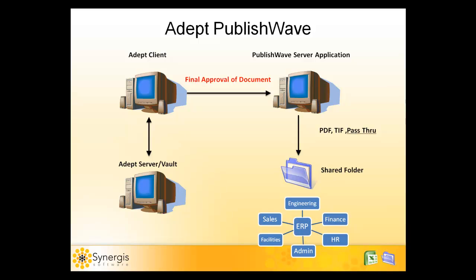Some PublishWave customers have written programs that take the PDFs from PublishWave and automatically distribute them into SharePoint, ERP, or other corporate systems. Let's put a slight twist on this scenario to show you how PublishWave will help you handle documents submitted by your vendors, customers, or even internal teams.